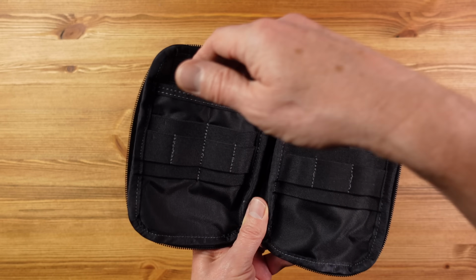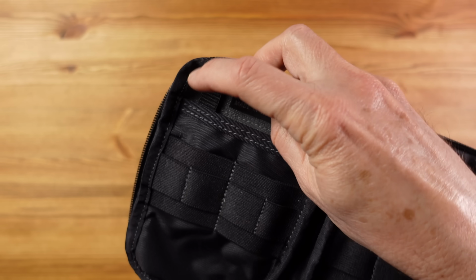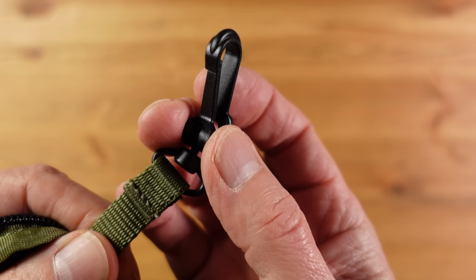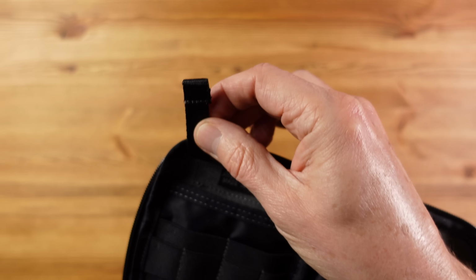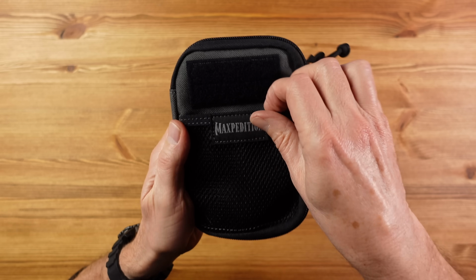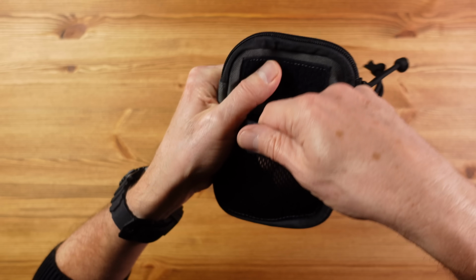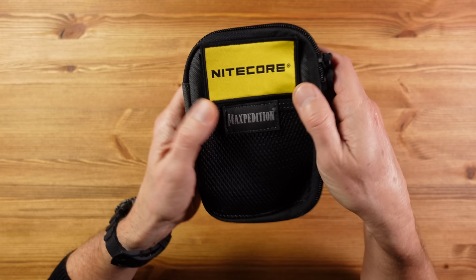Now inside we have 2 slip pockets here, which are best for flat items and the only area where items can be hidden from view. There's an attachment loop here on this side, and on this side we normally have a plastic clip. Now I've cut this off because I find it's bulky and it gets in the way. As you can see, we've got a mesh front pocket here, which can actually be hard to access if the pouch is packed full, and it has a Velcro fastening to keep your contents safe. And you'll see we've got a Velcro patch on here for morale patches if that's your thing.